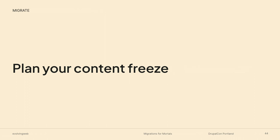We know it's hard sometimes to do that, because this phase could last several days, a week, maybe 2 weeks sometimes if we find some complications. So it needs a lot of preparation, a lot of communication with your content editors, with everybody involved in your website. But this is really important. You'll need a content freeze at some point. It's really hard to avoid.